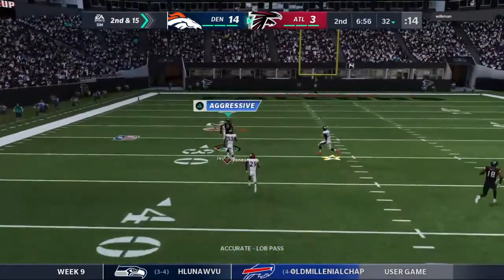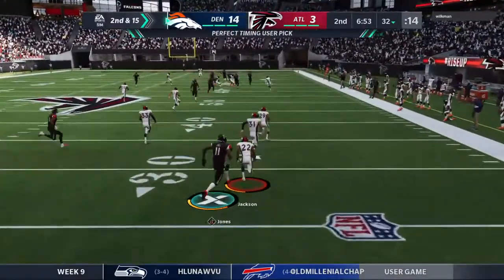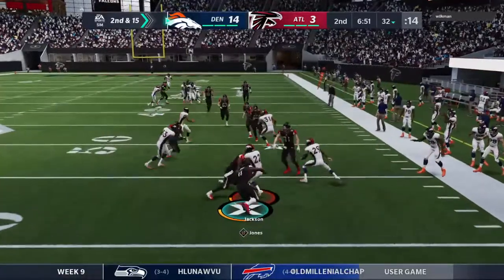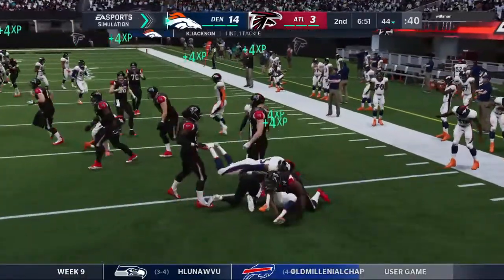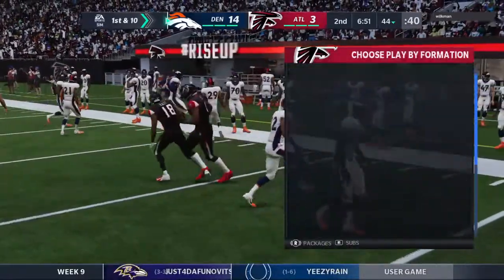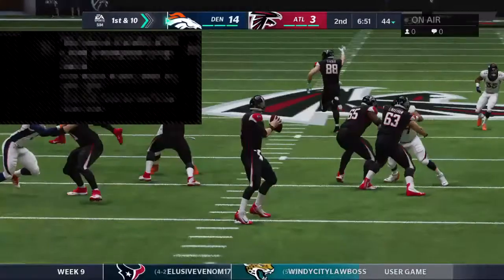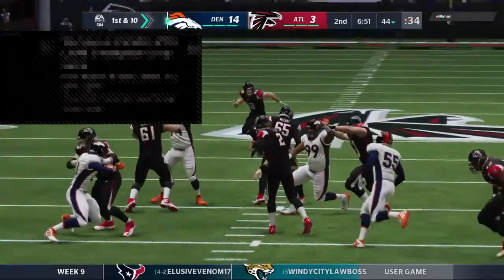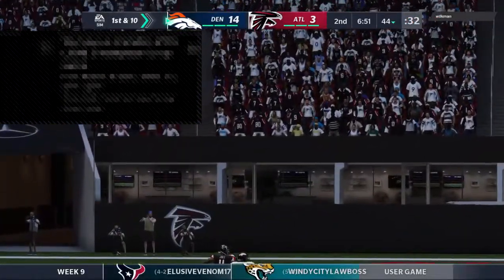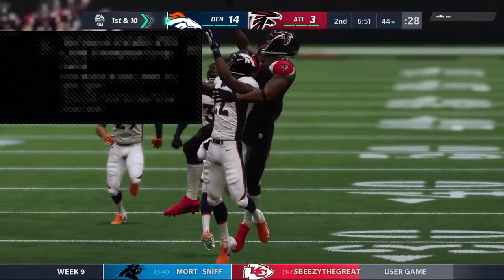Ryan looking deep for Julio, into heavy traffic, and it's intercepted. Picked off by Kareem Jackson, and a great return as he takes us up just shy of the 45 by the Broncos. Oh, man, Brandon, not a real good throw. Put a little too much air under this one, and it turned into a floater. And defensively, this is a dream. He could have fair caught that one. That was way too easy.